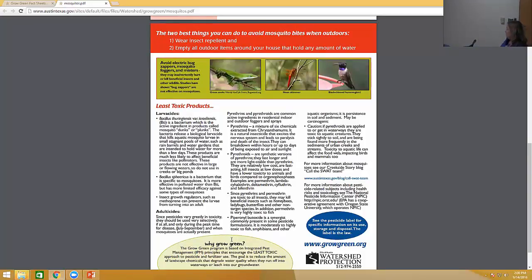To me, the active ingredients are what people need to know about. They don't need to know what company it's from or if it's green light or whatever. They need to know that it has BT in it. This is the first fact sheet that we switched over to just talking about the active ingredient.